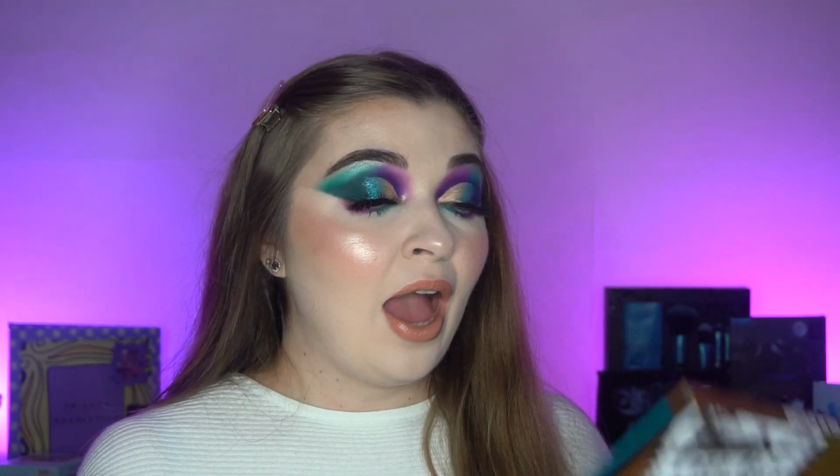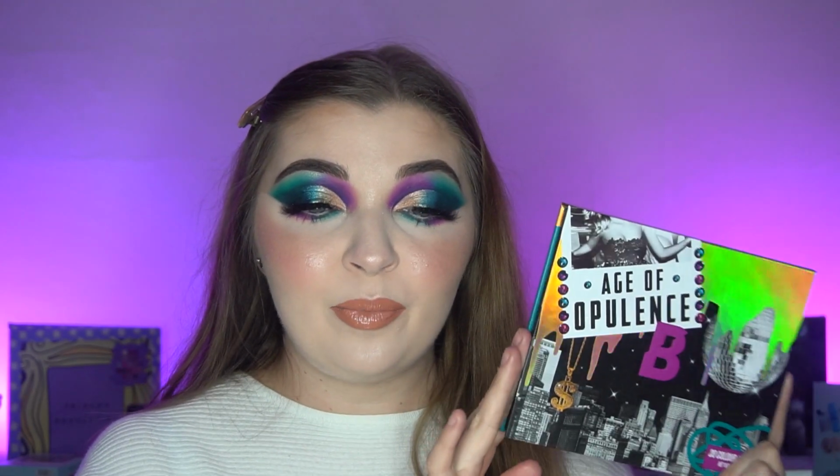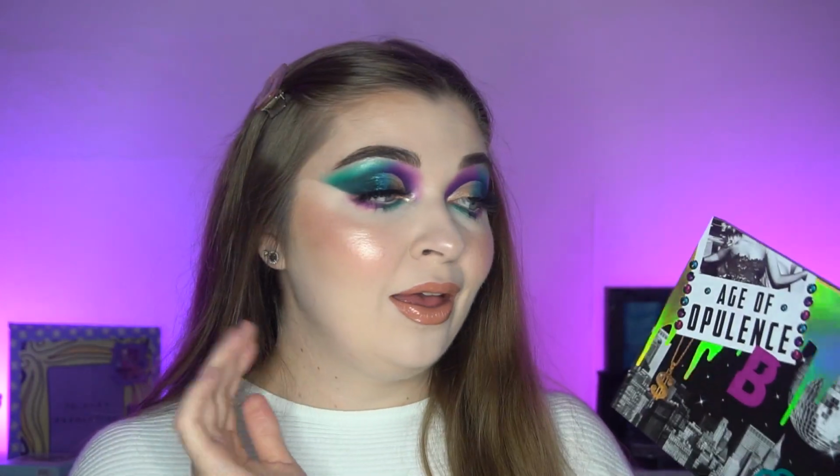So yeah, let's talk about the packaging first off. Really like it. I think it's really beautiful. I like how it's designed. I think that it basically mirrors the inside of the palette almost. It's giving me that kind of vibe. I think there's a lot going on with the packaging, however I don't mind it. I actually quite like it, so yeah, love it.